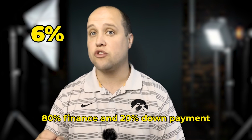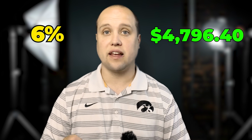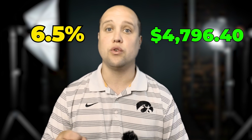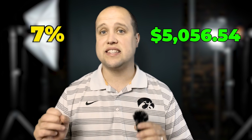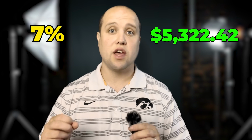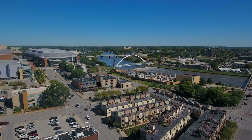The very last option, we'll cover a $1 million loan where 80% finance and 20% down payment. At a 6% interest rate, the monthly payment would start at $4,796.40. Next up is this 6.5% interest rate where the monthly payment goes up to $5,056.54, and last, a 7% interest rate where the monthly payment bumps all the way up to $5,322.42.